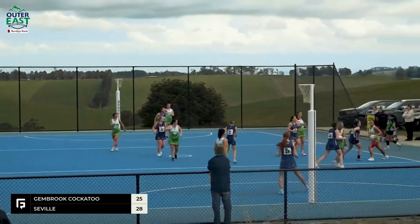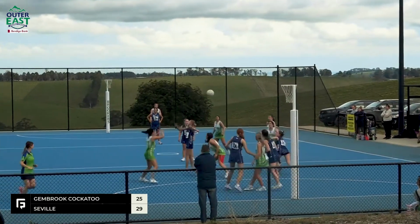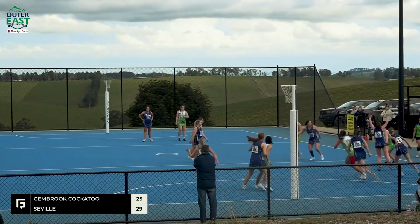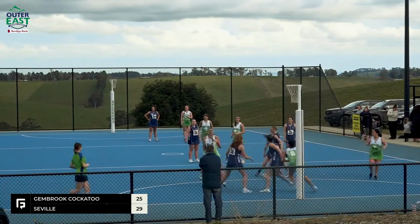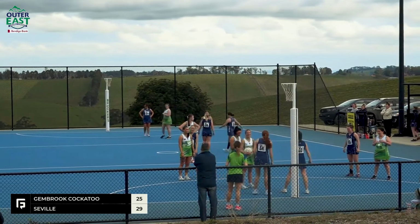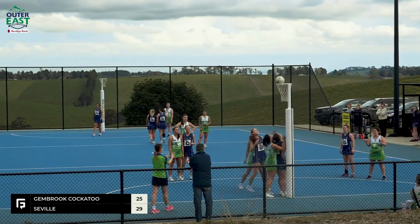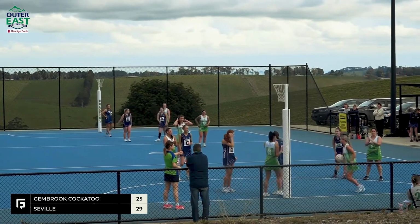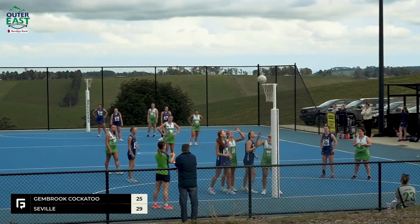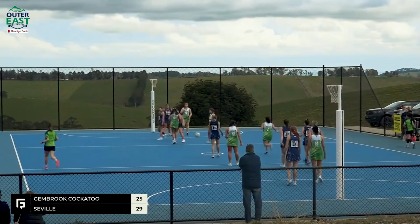And so they work the ball around here for the time being. Size up the options. And they try to cut it off. Eventually Munnelly got it. Munnelly goes wide. Good pass that time. This is Ingram with the ball now. Ingram goes back to, that was Ladner. So just to wait, Chelsea Ingram's goal attack tag just slipping off there, but she'll have the shot here now. Ingram, it eventually falls through, so scores 26-29. And they get one back here to Gembrook Cockatoo.